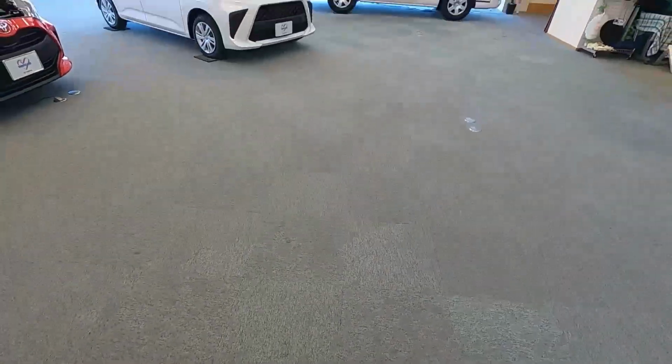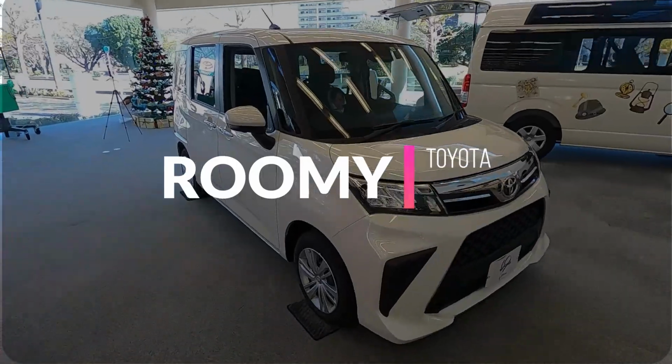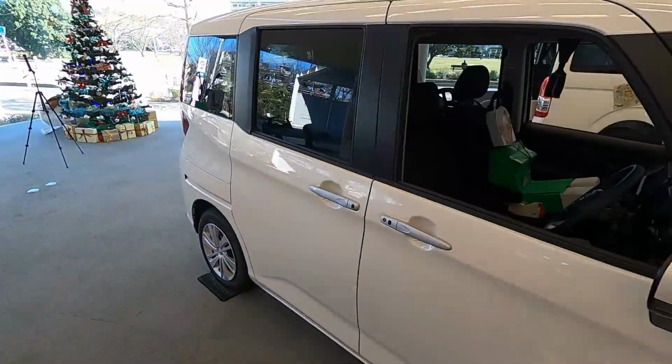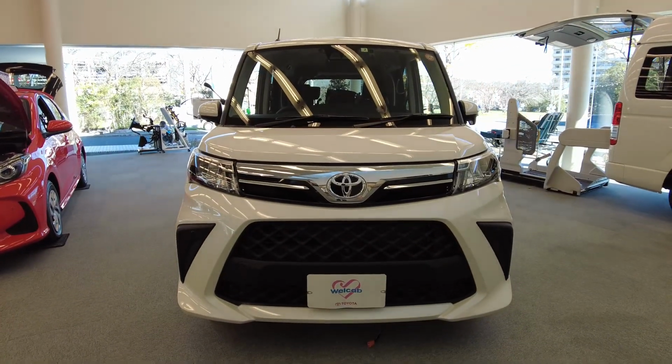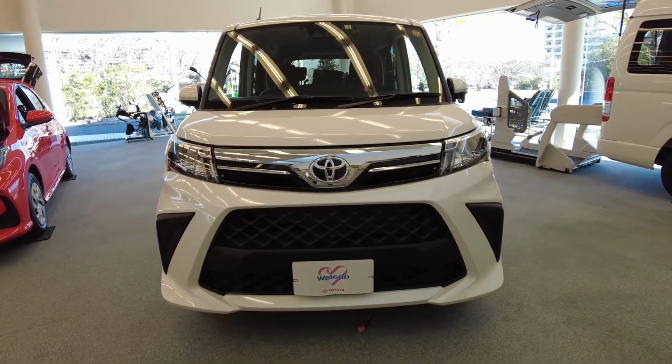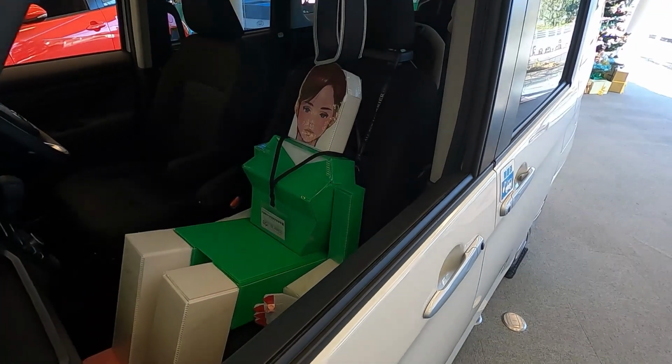Today's Daddy Family Car, Toyota Roomy. Do you know this car? You probably haven't seen it before, because it's a super special edition car. This time I'd like to share some amazing features and a special discount deal. So let's get in and take a... What the hell is this?